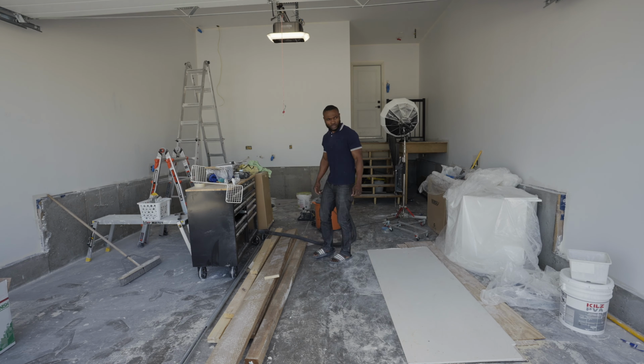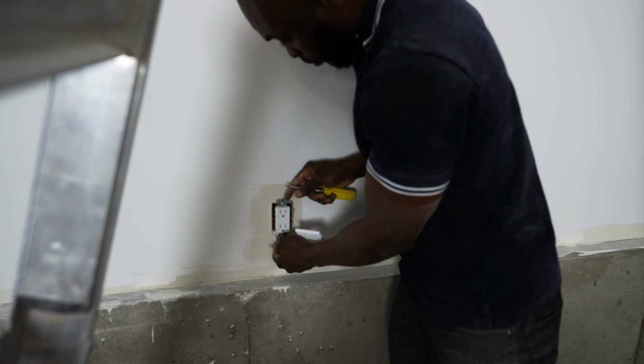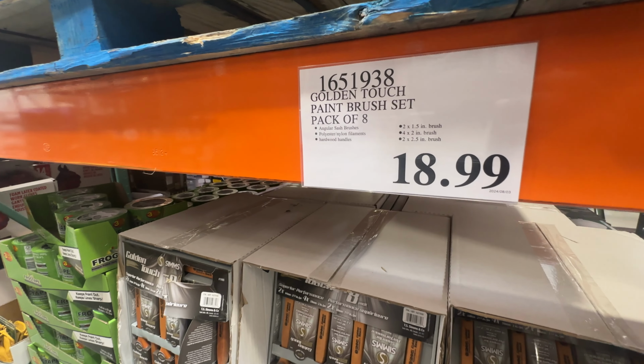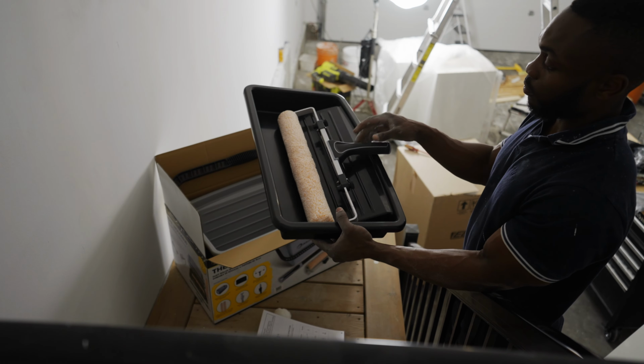With the landing extension, bin enclosure, plumbing, mudding, and electrical work completed, it was time for a refresh of the garage interior with paint. I discovered that Costco sells paint brushes and rollers too, so I picked up an 8-pack of paintbrushes and an 18-inch roller kit set from Costco.